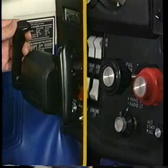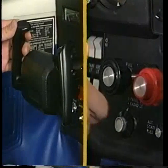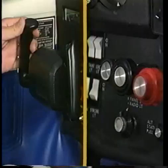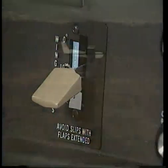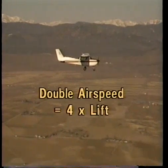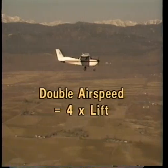You, as a pilot, can control lift by changing individually or in combination the airplane's airspeed, its angle of attack, and the wing configuration, such as lowering the flaps. If all other factors remain constant, doubling an airplane's airspeed develops 4 times more lift. This increase, however, is not without its drawbacks, since any increase in lift also results in an increase in drag.